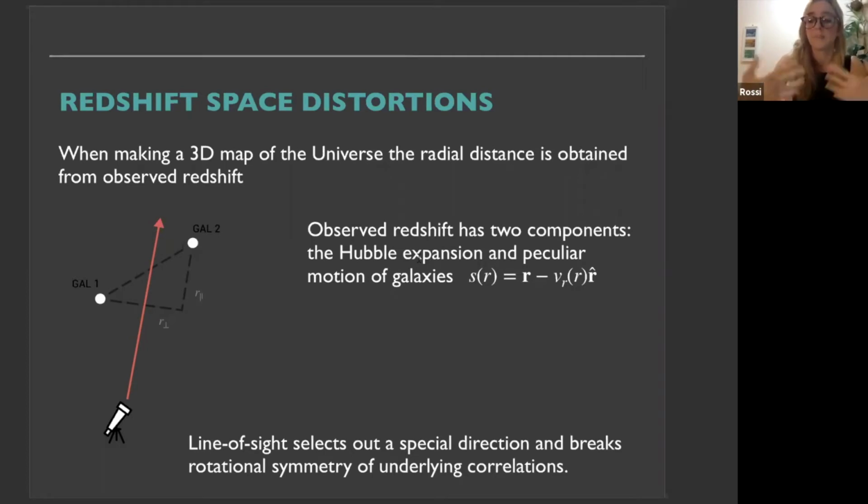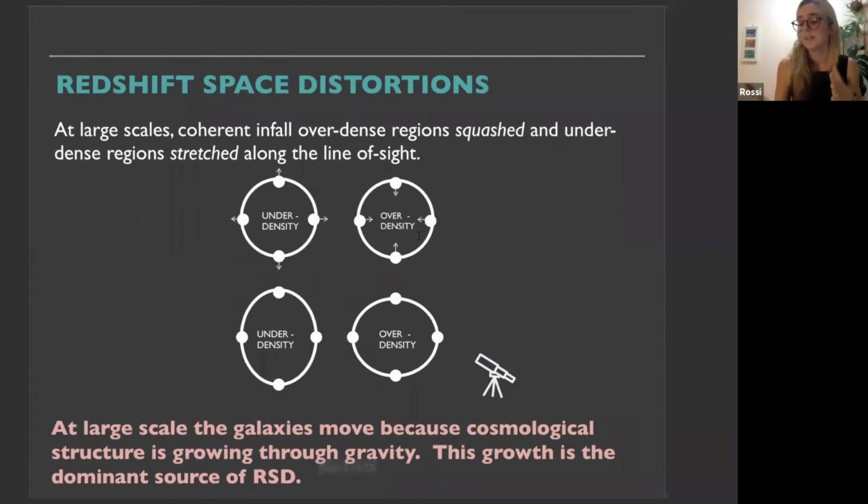But the redshift of each galaxy contains the cosmological redshift, due to the expansion of space-time, and also a sort of Doppler effect due to the peculiar motion of each galaxy. Therefore, when we translate this redshift into a distance, we have an apparent distortion of the structure that we observe. In principle, this effect is just a systematic error that can be annoying because we don't have access to the real distribution of galaxies. But at large scales, where we are able to model this effect, it is actually a powerful test of gravity.